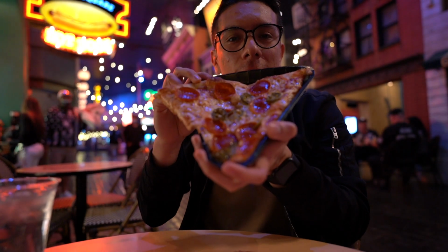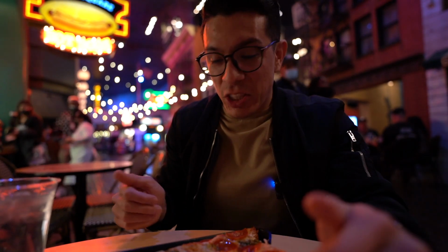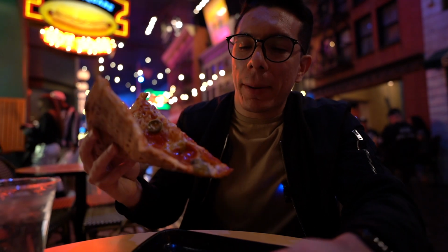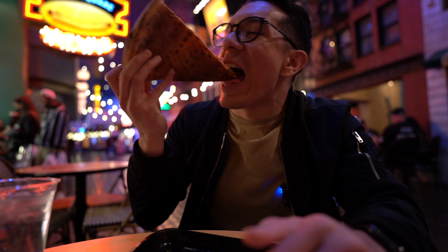All right, so I got my slice of pizza right here. It is fairly large, and it was a fairly good price, $7.50. So I ended up essentially paying $10 for a slice of pizza. And now let's do the taste test, right? Because I don't mind paying a good amount for food, but it has to be good. Pretty good lift right here.